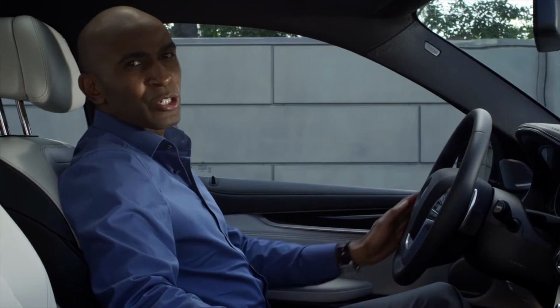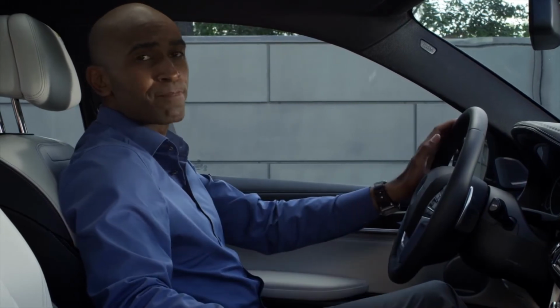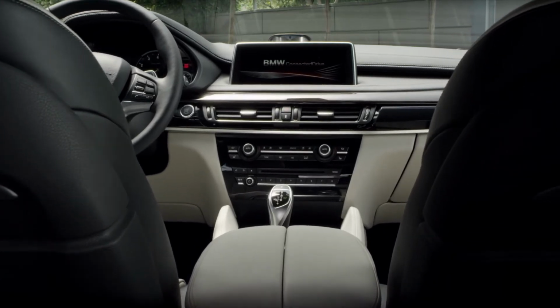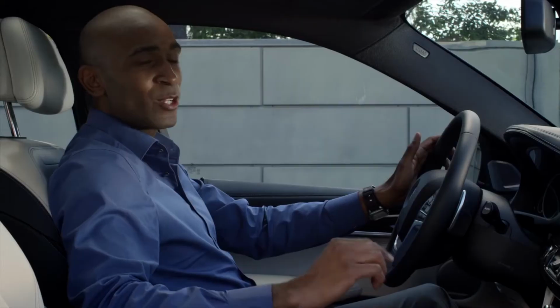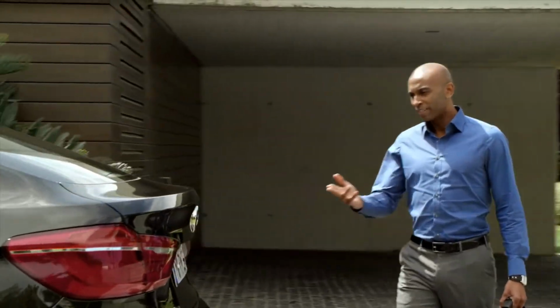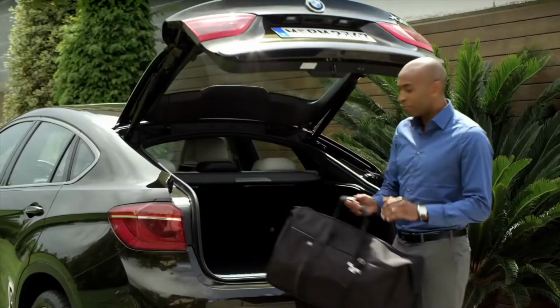A popular feature is the BMW Concierge service, which has BMW call center agents act as your personal assistants. Let's say, for instance, you're looking for a specific destination. Your call center agents will offer advice and, if necessary, send the address details straight to your navigation system. As long as I have my key in my pocket, the tailgate opens upon touching the trunk handle without me having to unlock the vehicle first.